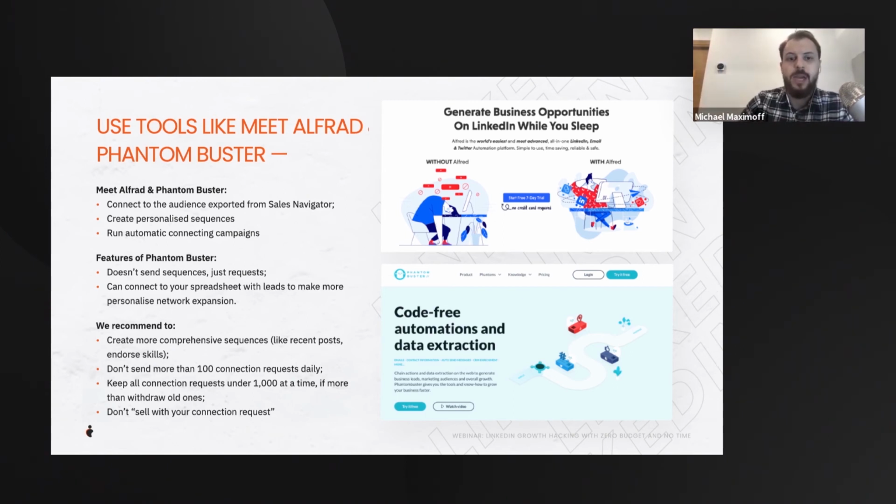And by the way, when you send a connection request with these tools, you can customize it. So instead of just sending a connection request right away, it can go and check the prospect's LinkedIn and like their recent post, or for example, endorse their skill, right? And if that is the case, then that person will see you commenting something or liking their post and endorsing their skill, and then the conversion from that to accepting the connection request is higher, obviously. So you can customize that, okay?